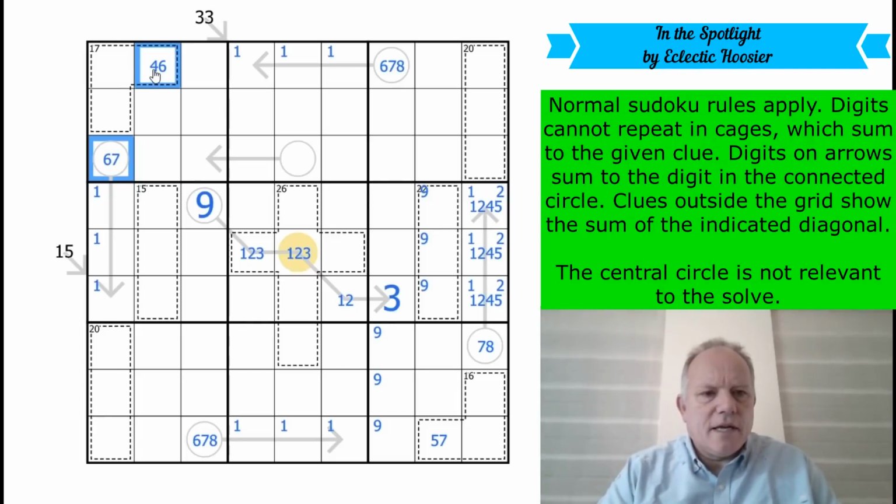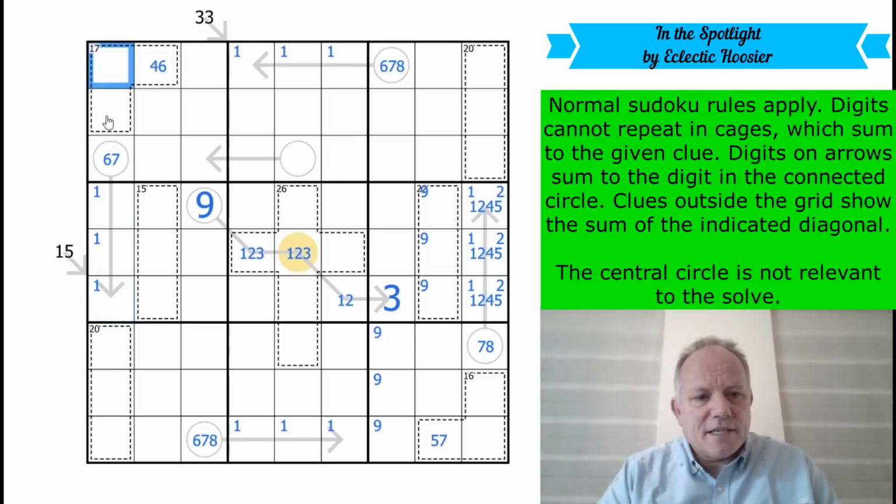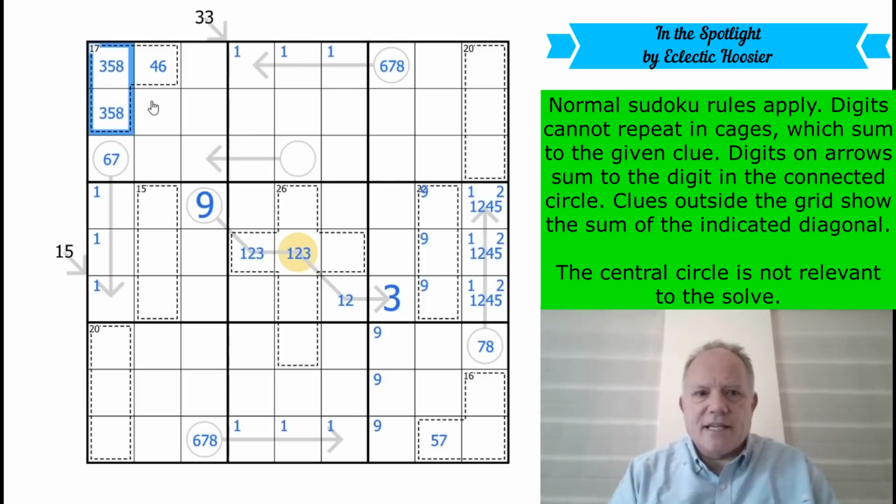Okay, but anyway, if that's a 4, this is a 6. We've got 1, 2, 3 there. These would have to add, these would be a 5 and an 8 if that was a 4. If it was a 6, we've got 7, 1, 2, 4, and these are adding to 11. And there are 3 and an 8. So there's definitely an 8 in there.